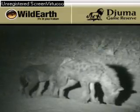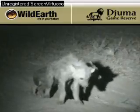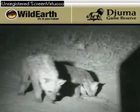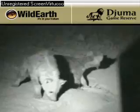Up to a few weeks ago still, we'd sit here in the morning sometimes. The other two would be running around the den, playing outside, and he'd be sitting right at the entrance, dying to come out, but not quite. It's nice to see the smaller one also joining the outside fun.